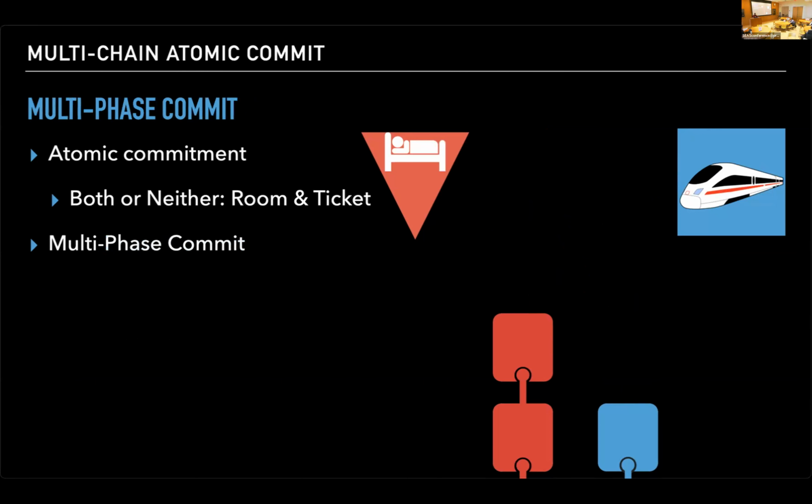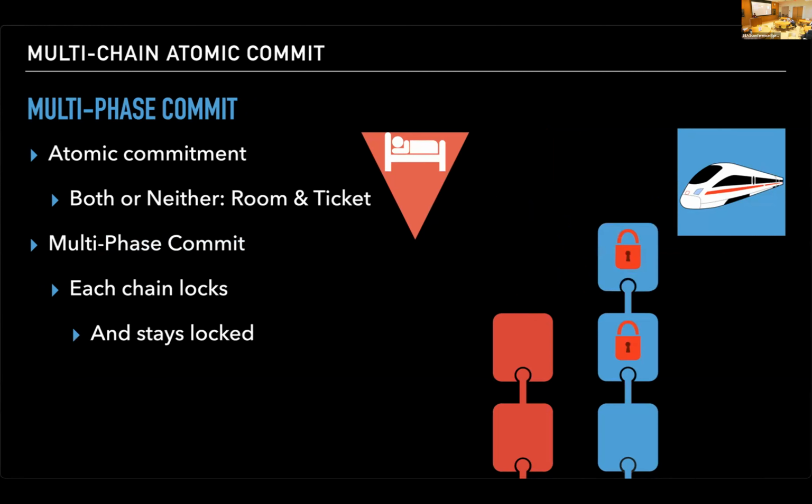One traditional way to do this would be with a multi-phase commit. So starting with some state, each chain would commit a transaction saying that it wants to do this multi-phase, multi-chain transaction, and it's locking the relevant state until all the relevant chains are committed. No one is allowed to change this state until it is unlocked. So here we're putting a lock on this train seat. I haven't booked it yet. In principle, this could still be aborted, but no one else can buy it while it's locked.